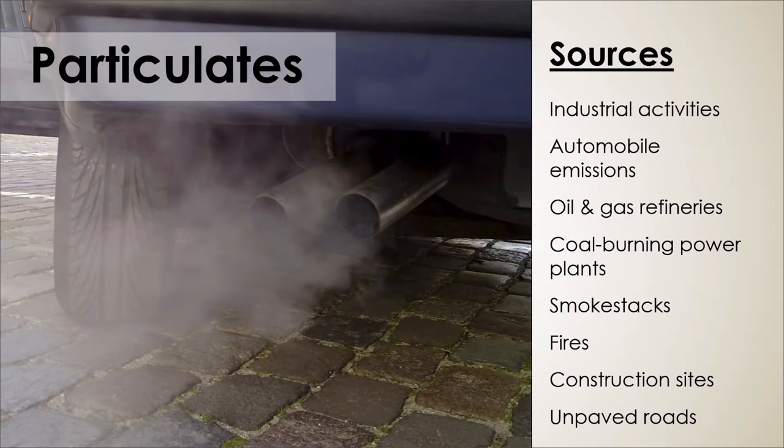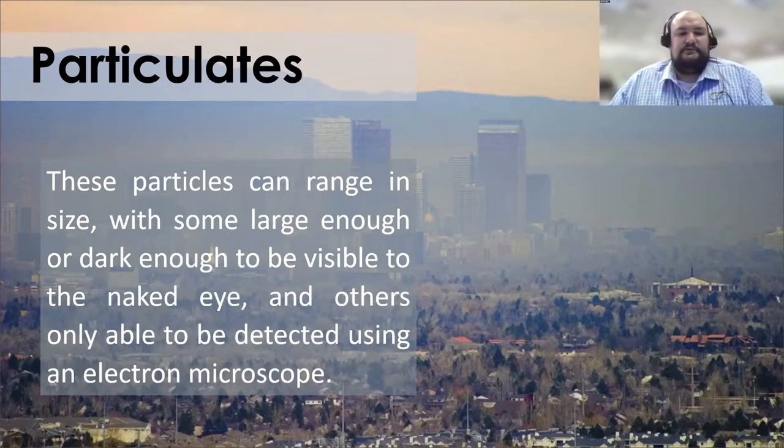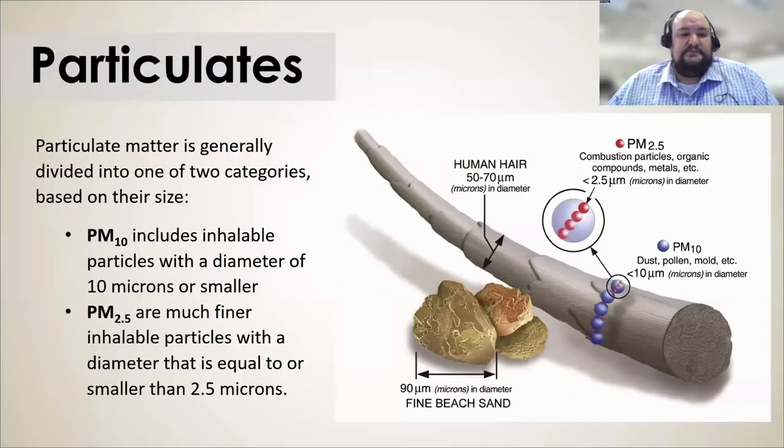I remember sometimes over here in North America, we get this dusty haze. Several years ago, we had a big dusty haze in the air, and they were reporting that it was sand from the Sahara Desert. As our environment continues to warm, we might start to see more of this wind erosion taking place each year. These particles can range in size. Some are large enough or dark enough to be visible to the naked eye, and others can only be detected using an electron microscope. So they range from the visible to the microscopic.